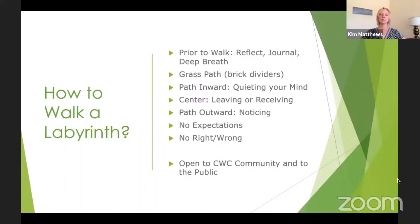There are three stages to a labyrinth walk. There's the path inward, the center, and the path out. The path inward might be a time of letting go of what's currently on your mind or in your focus. It can feel like a releasing, emptying, quieting your mind. Again, as I mentioned before, you might be paying attention to your breath, paying attention to your footsteps, anything to get you into the moment for your mind to quiet.